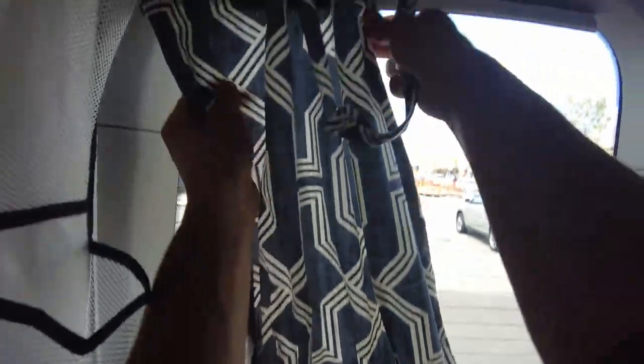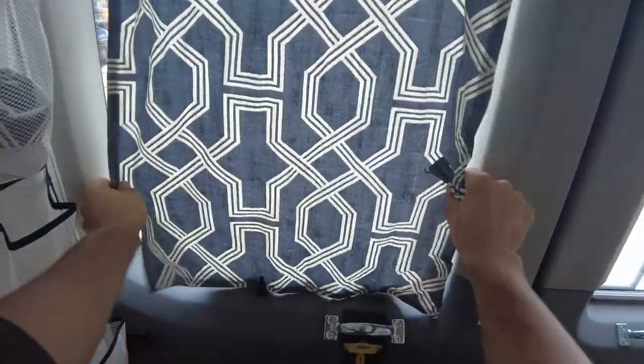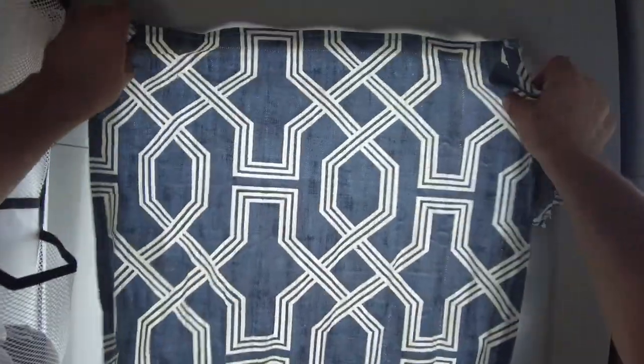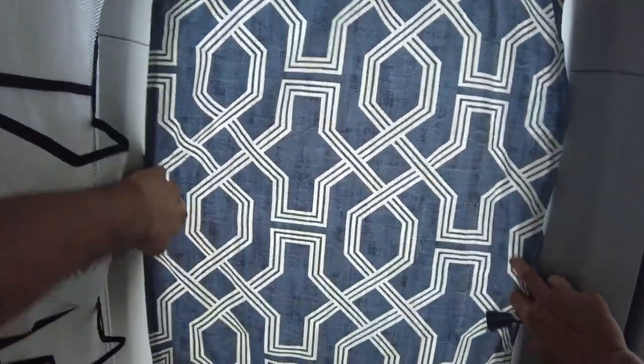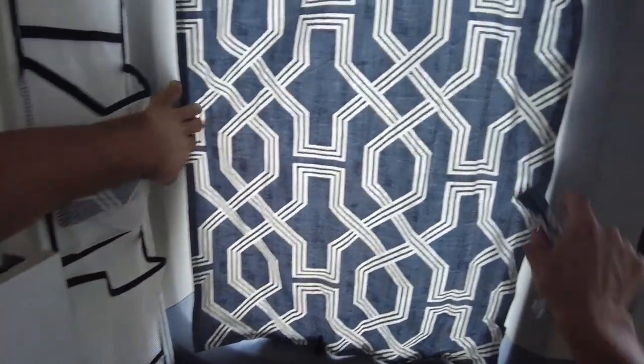These window coverings close. I know they look like they probably don't cover much, but they do. I made them specifically for that. They close really nicely. I was gonna add Velcro here, but I really don't like Velcro. You know what I like? Snaps. I like snaps.